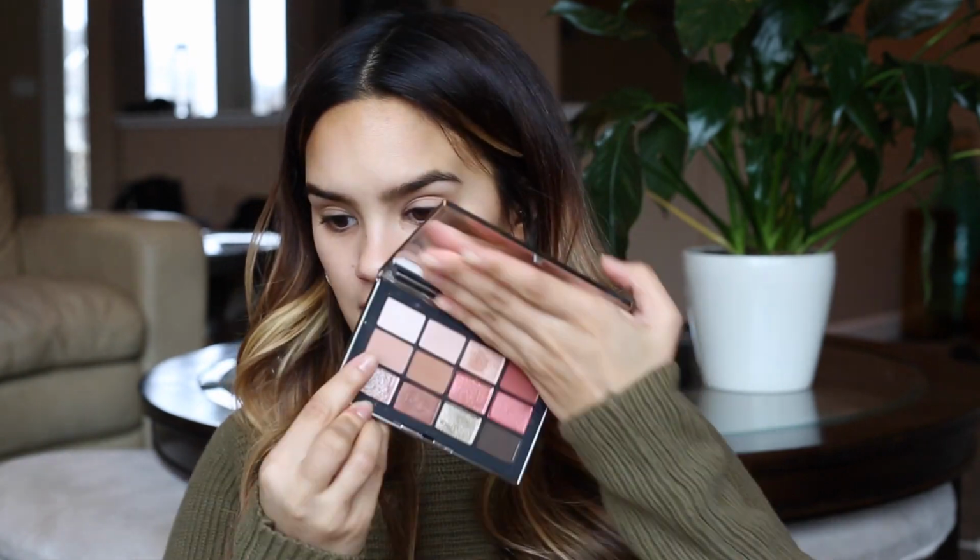I'm actually just gonna get started with this shade right here from the NARS Wanted palette. I actually completely forgot to clean my brushes before I filmed this video, so my brushes are kind of dirty, but I'm just gonna rub them on a towel and hopefully some of the pigments come out. I didn't even remember to spot clean them. So I'm just taking that color and I'm gonna brush that into the crease.